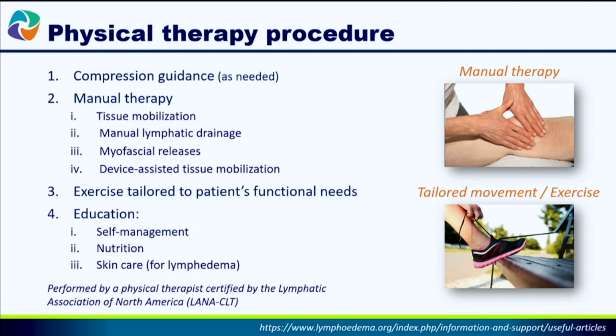So the treatment intervention that was applied to these patients was a physical therapy procedure that incorporated 4 different components: compression guidance, manual therapy, exercise, and education. So compression was applied as needed and guided according to the patient's needs. For instance, one patient with lymphedema was guided to wear her compression day and night. For manual therapy, these techniques were performed by a certified physical therapist and treated both legs throughout the course of the study. It incorporated techniques such as tissue mobilization, manual lymphatic drainage, myofascial releases, and device-assisted tissue mobilization.